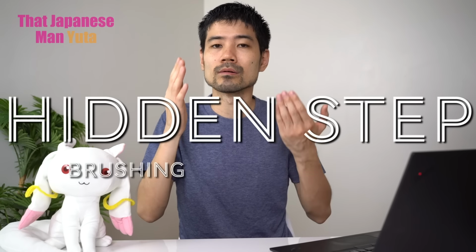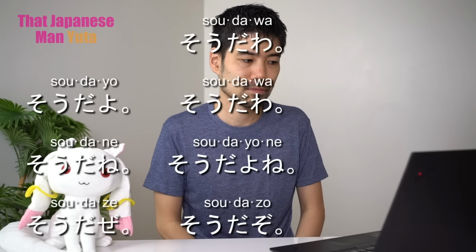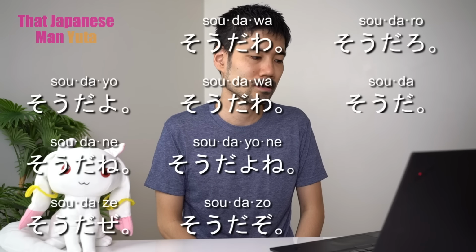So, it's time for you to unlock the hidden step. Brushing up your Japanese. This is where you have to pay attention to the nuances that you might have been missing. And this step can be quite rewarding because these nuances are some of the most interesting parts of the Japanese language. For example, そうだよ、そうだね、そうだぜ、そうだわ、そうだよね、そうだぞ、そうだろ、そうだ、そうね、そう。 All of them mean something like "that's right," but they have different nuances.